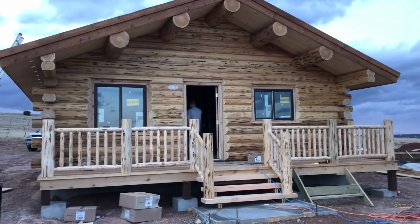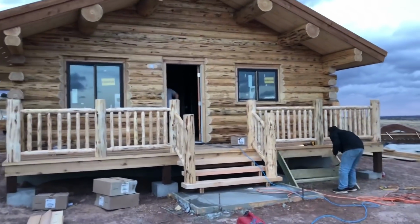It was really windy today. You might be able to hear the wind, just gale force winds. Matter of fact, it ripped the metal right off the roof of the house next door. Not used to this type of wind. So luckily we got to work mostly inside, which was really nice. There's the front steps and the railing on there.